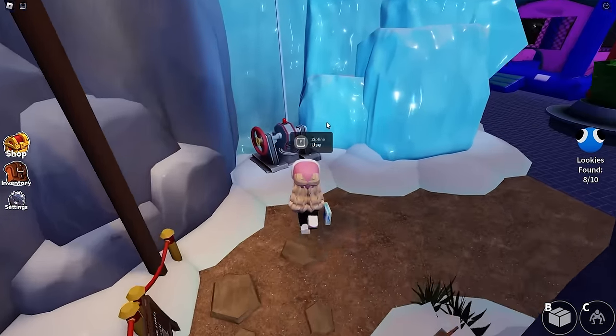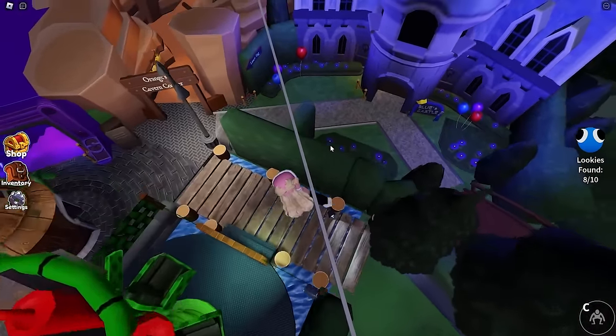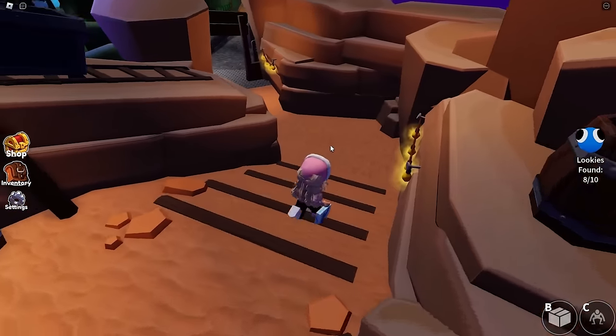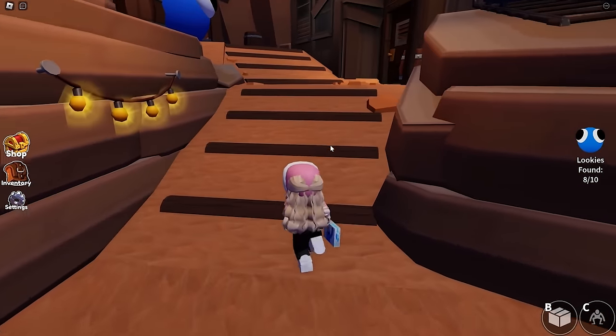But I'm going to jump while using this zip line. Let's see if I can fly or not. What the heck? Jump is not working here. Okay, Lily, only 2 more left. Yes, Spidey. And now I am going to find the left ones.